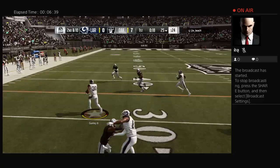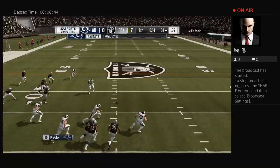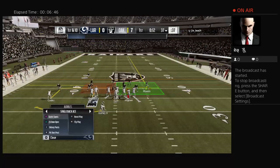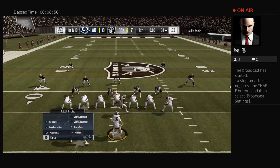Here's the first carry now for Todd Gurley. And they're able to get this one across the 35. Give him 12 yards on that one. It earns him a fresh set of downs. Boy, he does it at a high level, doesn't he?